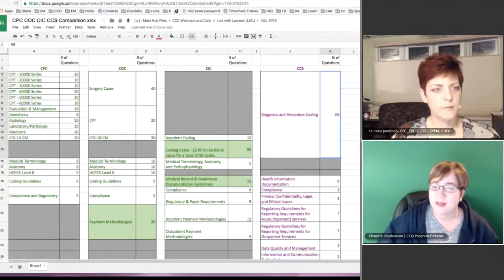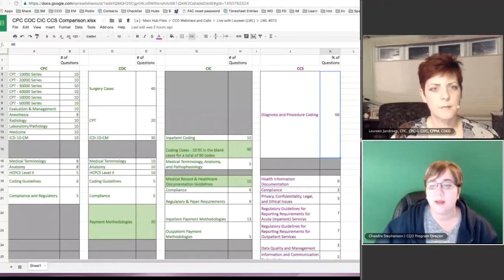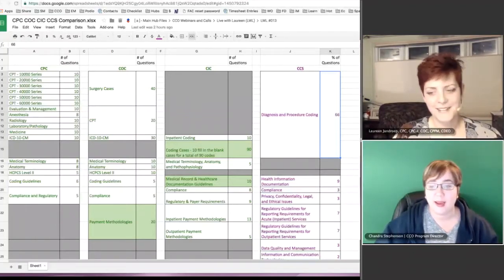For example, they have one bucket that's compliance, but another one that is privacy, confidentiality, legal, and ethical issues, where the AAPC tends to lump all of those into compliance type things. They'll put the confidentiality probably up in the documentation piece, things like that. And then they split theirs; they call theirs regulatory guidelines and reporting requirements for inpatient versus outpatient, where AAPC calls them payment methodologies. It's really kind of the same information. But the CCS also includes 2 additional pieces of information that are not tested on at all by AAPC.